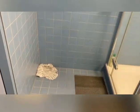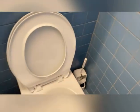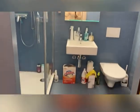This is the shower, and this is the fire alarm in case you want to smoke and you're caught. This is just the mat, this is just a soap, this is just a toilet. By the way, my toilet is clean, so let me show you. And this is just the bathroom. If you didn't see, this is it.